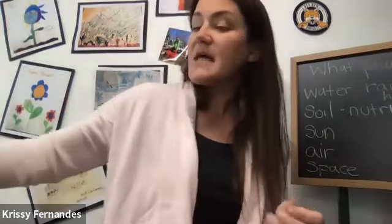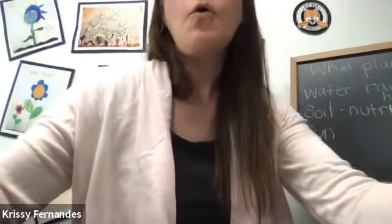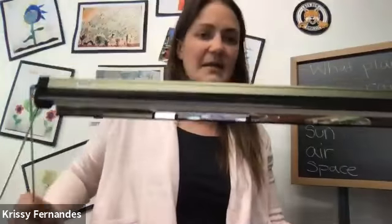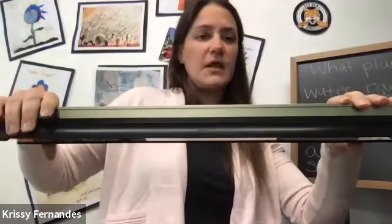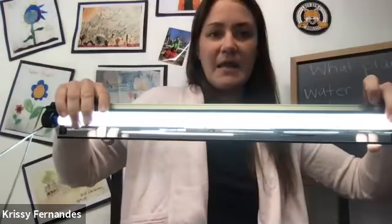And sometimes I grow my plants inside. So I'll put my plants in the window so it can see the sun, or I create artificial light, okay? So I create my own sunlight. So this, can you guys see this here? This is what we call a grow light. So I have these in my greenhouse, and I can turn it on. Hold on, let me see if I can turn it on. There we go. And when I turn it on, it has a bright light.